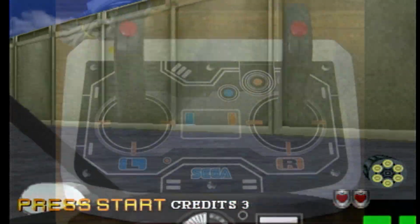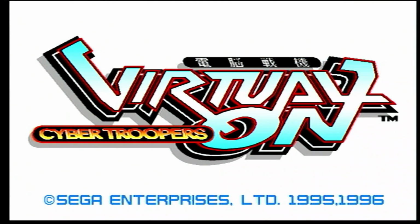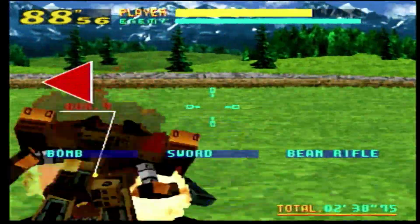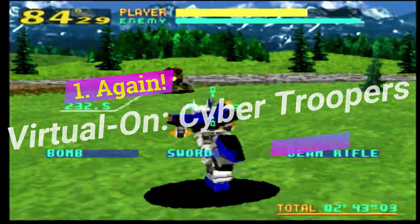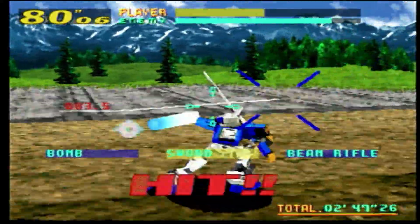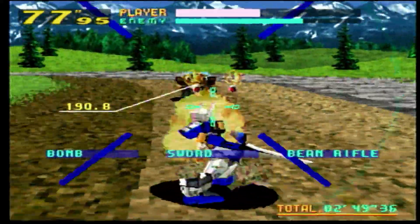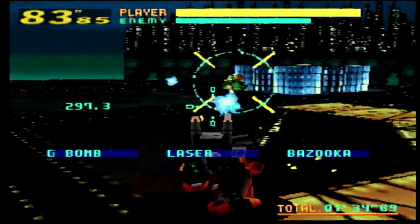That's right, if you have the Sega Saturn Twin Stick, then Virtua On will also be your number 1, because you get to use giant mechs to do battle in one-on-one combat, and it feels great, like arcade perfect great. I even like this Virtua On game a heck of a lot more than Virtua On on the Sega Dreamcast. I personally think that game's garbage.